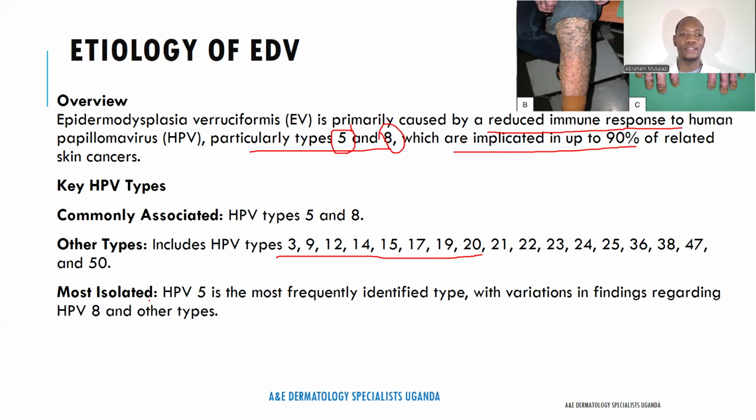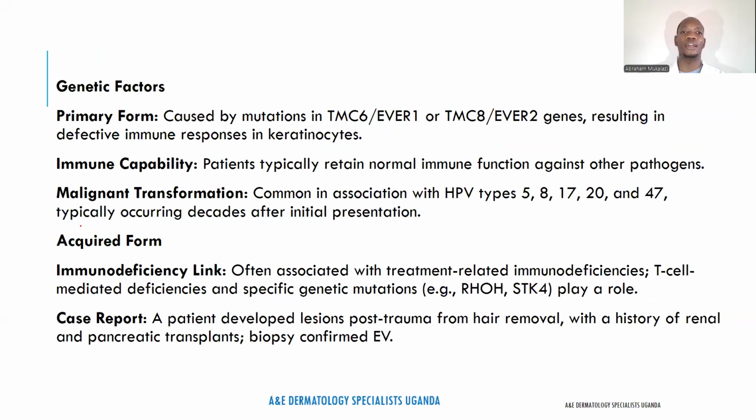Then in these patients, usually the major issue is that they have a defect in a genetic component, in genes we call EVER1 and EVER2. Now, because of the defect in these genes, these patients cannot fight off the HPV infection, so they end up getting the disseminated type of these infections. So as we've mentioned earlier, the common ones are 5 and 8, then others are the rare types, because these two cause up to 90%.